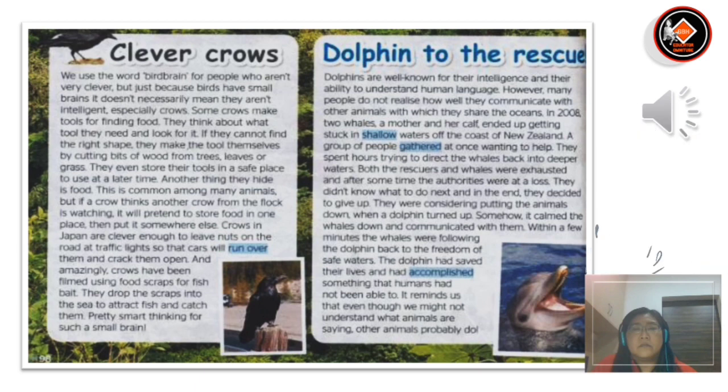Dolphin to the rescue. Dolphins are well known for their intelligence and their ability to understand human language. However, many people do not realize how well they communicate with other animals with which they share the oceans. In 2008, two whales, a mother and her calf, ended up getting stuck in shallow waters off the coast of New Zealand. A group of people gathered at once wanting to help.